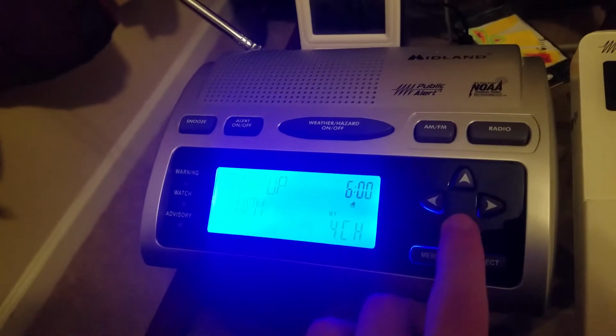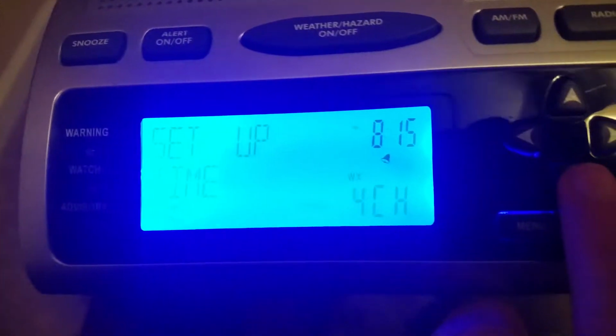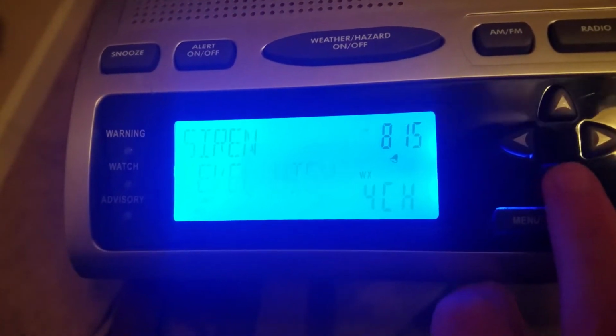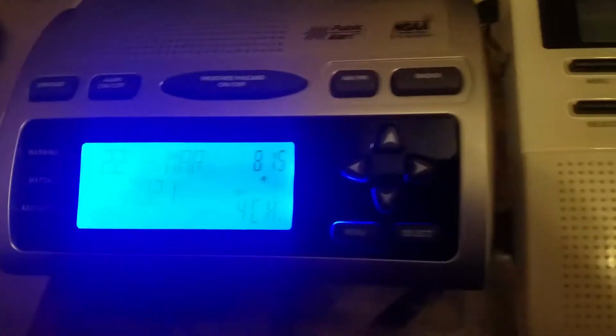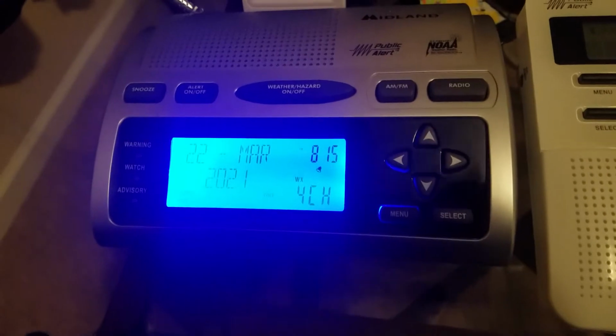Let's check out the alert test. And this one also has a very bright display indeed. Here's the siren test. Another very, very loud weather radio indeed. Oh my goodness, this one is also very loud.